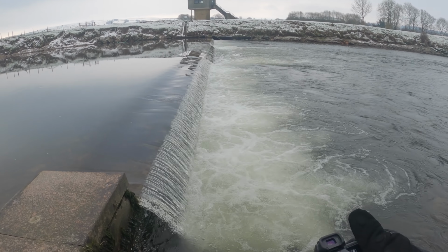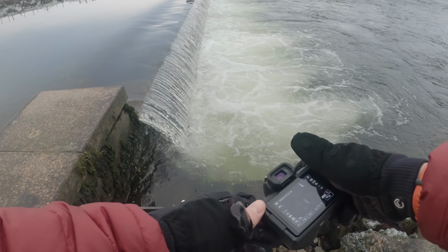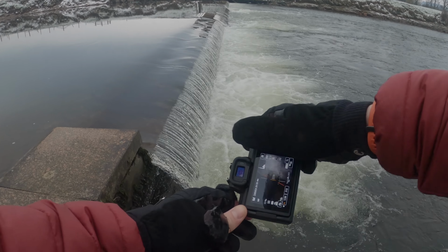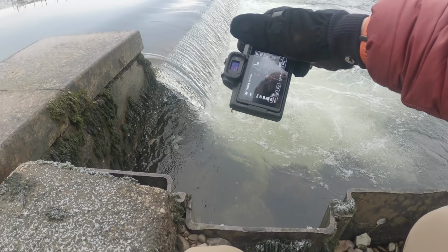Let's have a look here, guys. So what I want to do is shoot wide and get fairly close in to this weir. I'm shaking all over the place here. There we go. Let's get there. There we go. Can you see that?